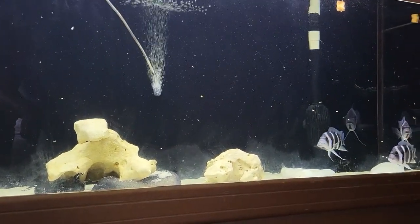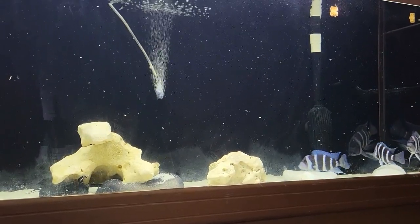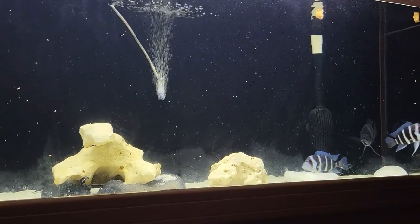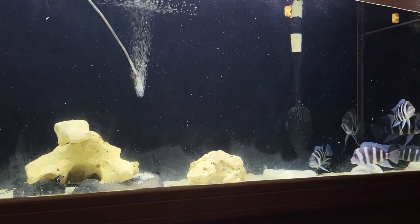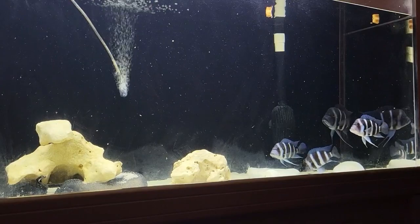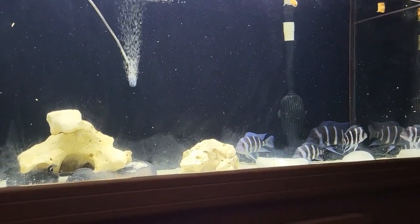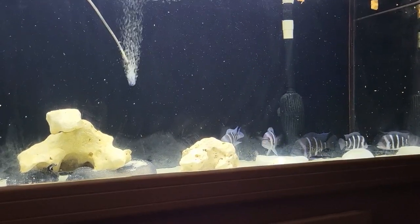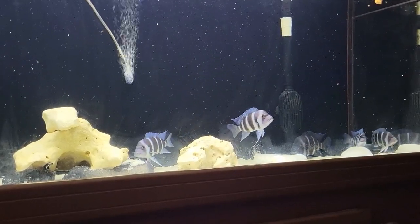Other than that, these fish can live for up to 25 years. But I would say that's a very extreme circumstance, but they can live for a long time if you do your maintenance and just take care of them. And just watch the behavior. They are harem fish. They love to be kept in groups. They do better in groups. So you really don't want to just take one or two Frontosa and just throw them in a tank.